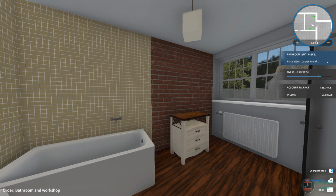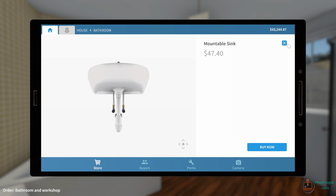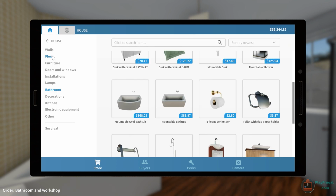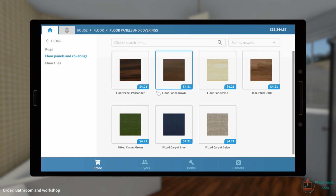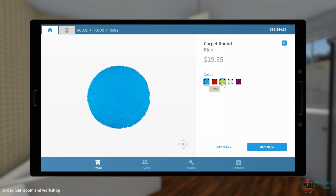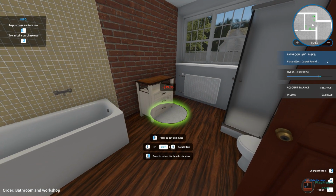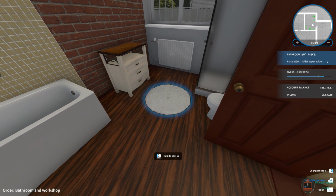All right, so now they want us to place carpet round. So obviously that's going to be in the flooring somewhere here. Floor panels and coverings. No. Rugs, there we go. Carpet round. And let's get it in white, just because we can. All right. So let's put that right here.